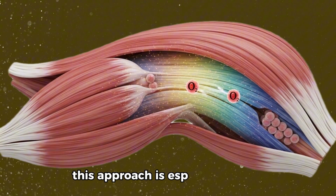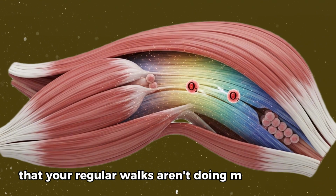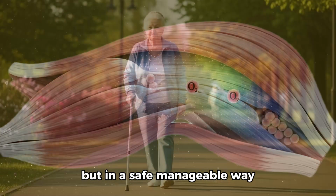This approach is especially useful if you felt that your regular walks aren't doing much anymore. It gives your body a reason to adapt again, but in a safe, manageable way.